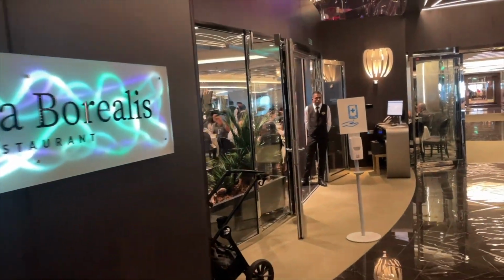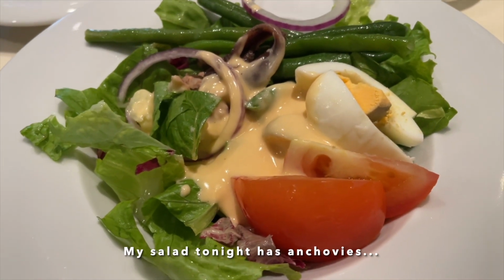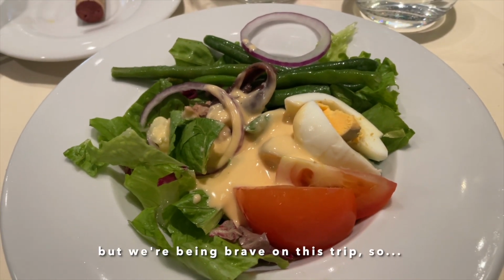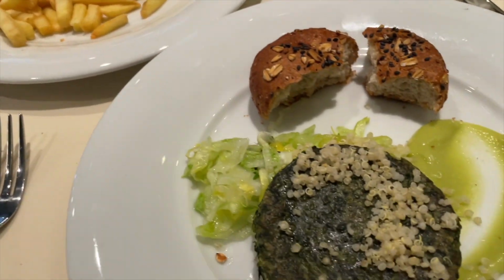You look awesome. I look handsome. Let's go to dinner. Has anchovies, but we're being brave on this trip, so. Evening walk.